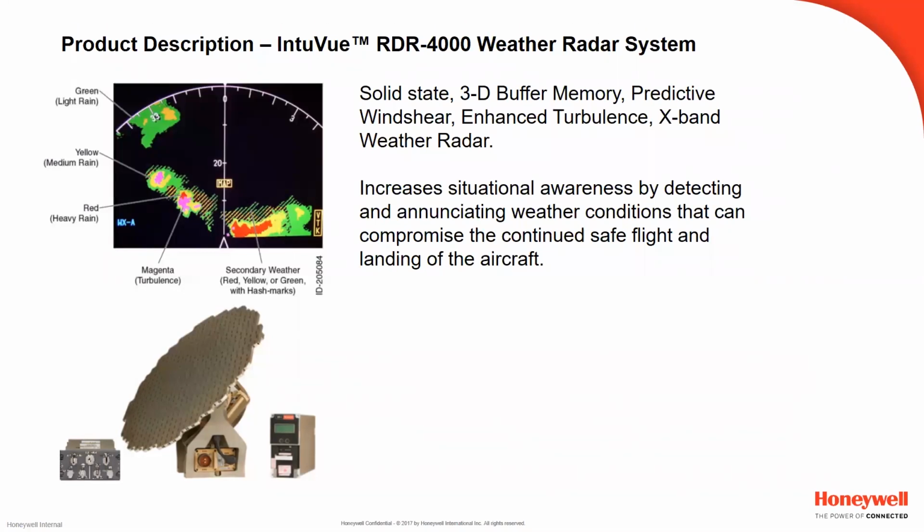The RDR-4000 Weather Radar System is a solid-state radar. It does not contain a magnetron. It uses gallium arsenide field effect transistors in its solid-state transmitter. Unlike previous radar systems, which had a tilt control, we have a three-dimensional buffered memory which constantly updates and contains all weather data from 0 to 320 nautical miles in front of the aircraft and from 0 feet to 60,000 feet above ground level. All that weather is constantly updated and stored in memory.